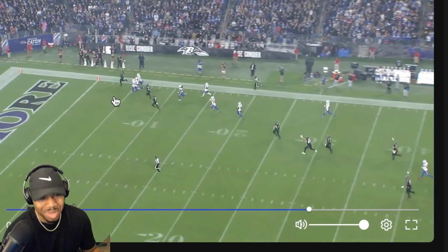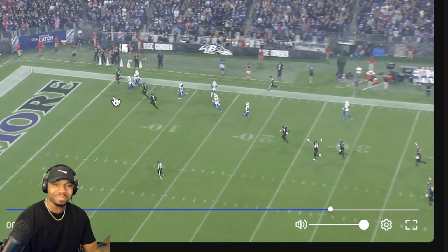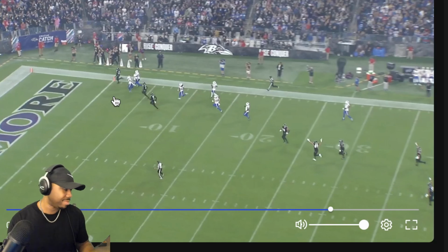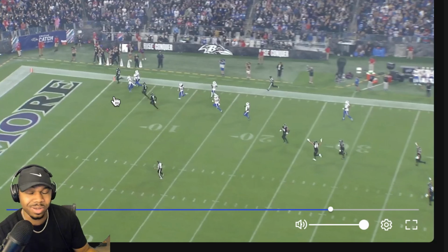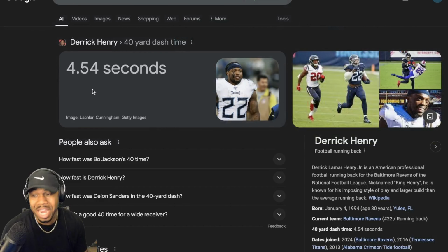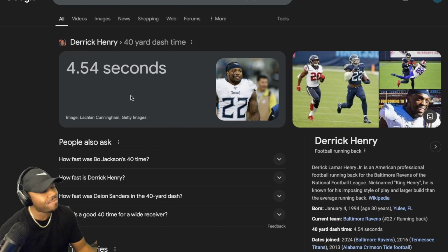To be that big, that explosive, mixed with some outstanding blocking and scheme. Boy, this was a disaster. Now, let me see Derrick Henry's 40 time. Big Henry runs a 4.54. He's faster than that. Let me know y'all thoughts in the comment section while I say my next one.